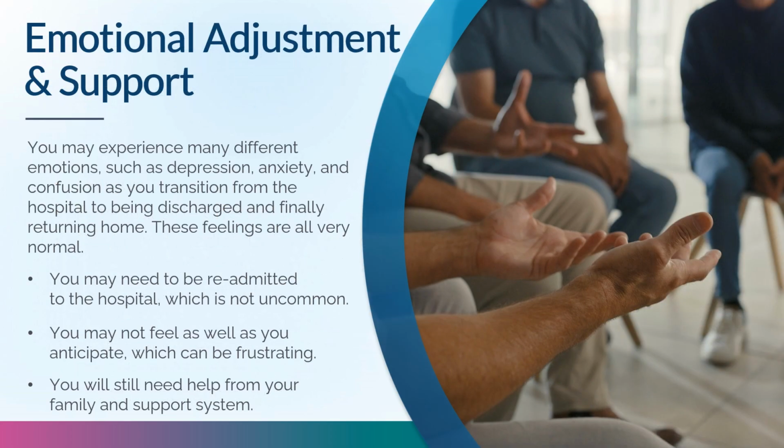It's normal to feel a bit lost after discharge from hospital. Some patients feel down or anxious as they transition from hospital to home. You may need to be readmitted if any problems come up. This can be disappointing, but it's not uncommon after CAR T. Some people expect to feel as well as they did before they got sick. This is not always possible, especially early on.